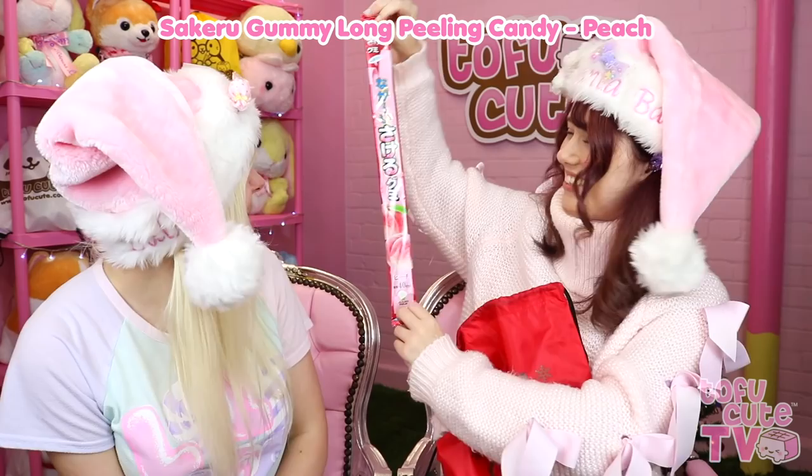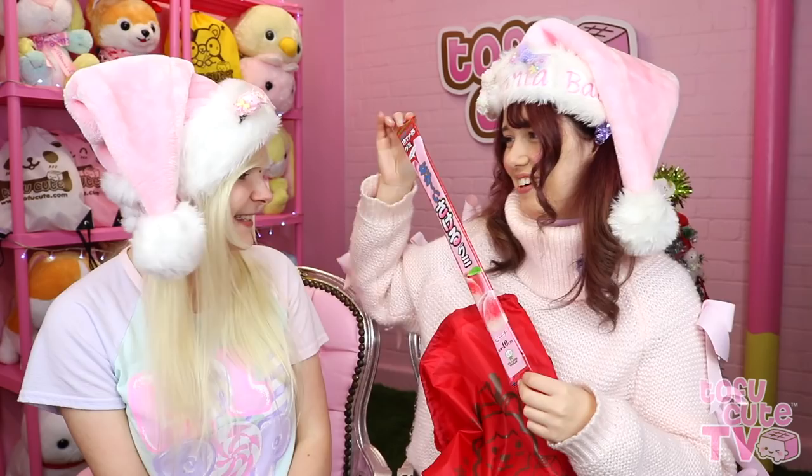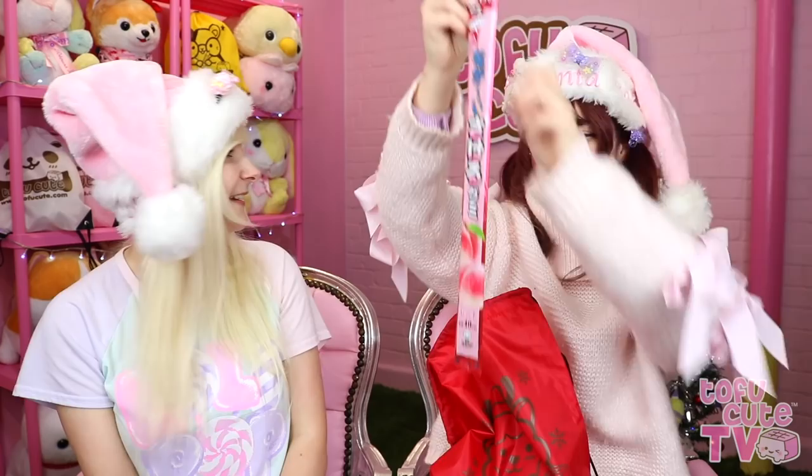Oh. Wait. This is what I think it is. Long Man. This is Long Man Sakeru Gummy, and it's the long peeling candy. It's got a ruler on the back. It's more than 40 centimeters. Oh my goodness. And this is the peach one, which I think is a new flavor. Do you eat it all in one go? Or you can peel it like that, like you're peeling. I don't think I've tried this flavor yet.